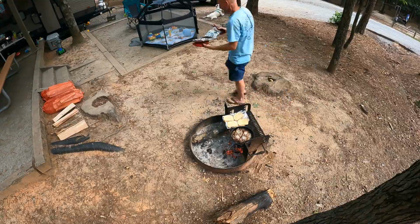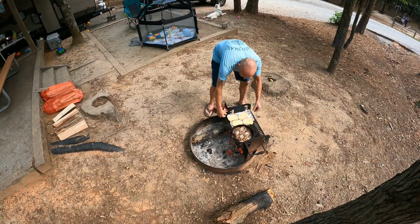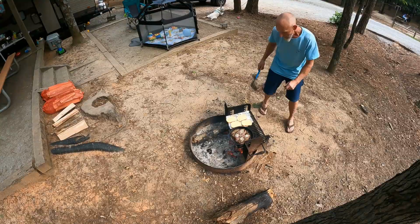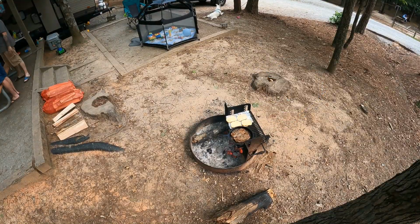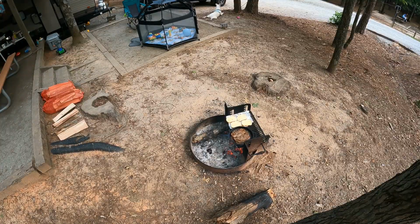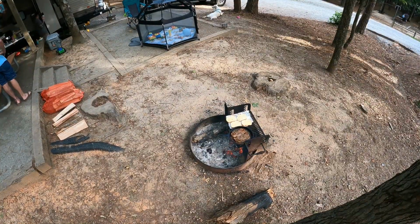But yeah, this was a great park, man. I would definitely go back to this one. It's a little further away to drive than what I normally like, but we were trying to be pretty close to Atlanta, so we were relatively close to Atlanta, so we enjoyed that.